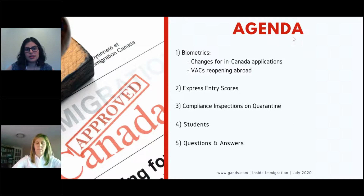Very recently, IRCC created a policy exemption for these individuals who are physically in Canada with in-Canada applications. For the time being, they will no longer have to provide biometrics as part of those applications. There's no particular end date at this time, but it means these applications can now be finalized, because before, although you could submit a complete application, the officer could not finalize it without the biometrics. Now they can be finalized.